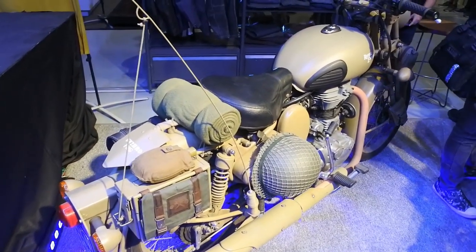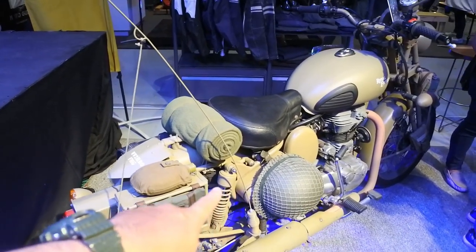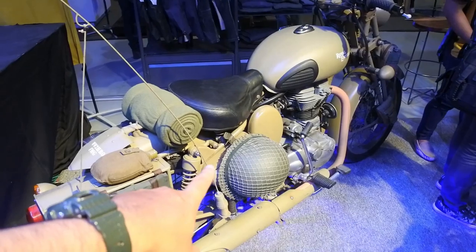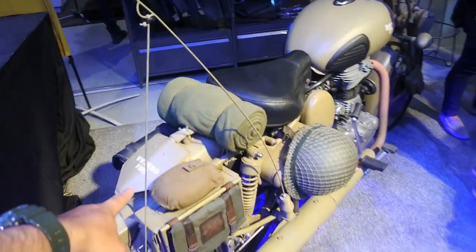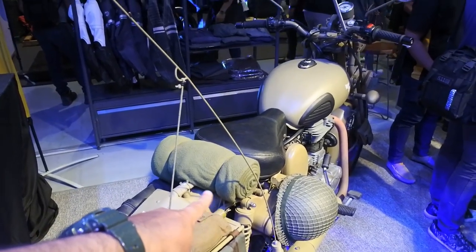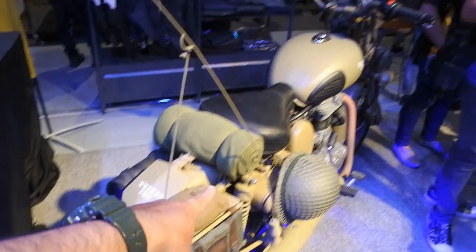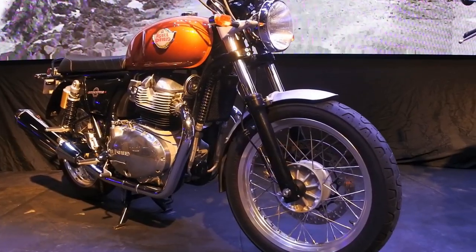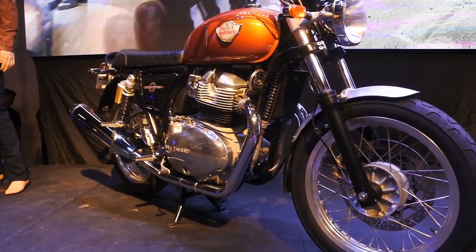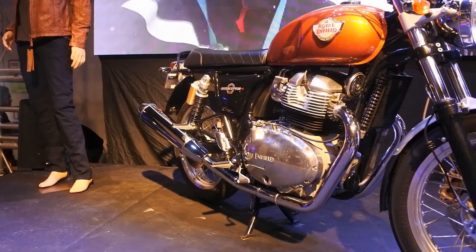The Royal Enfield Desert Storm. So it's actually World War inspired motorcycle. Natin ito yung helmet. Typical motorcycle in the World War era. So yan. Brought to you by Royal Enfield. This is the new Royal Enfield Interceptor. So 650cc engine.